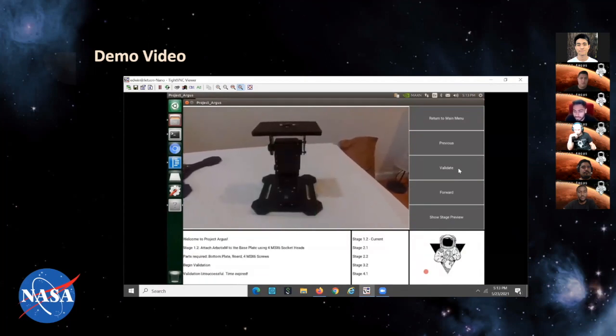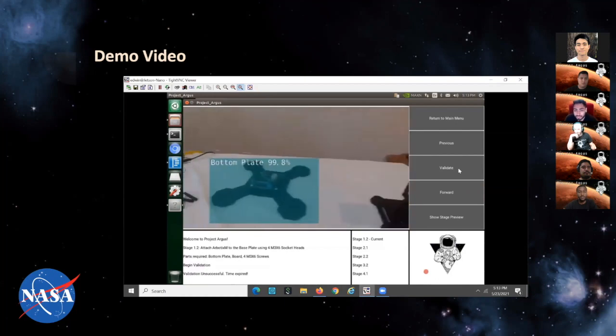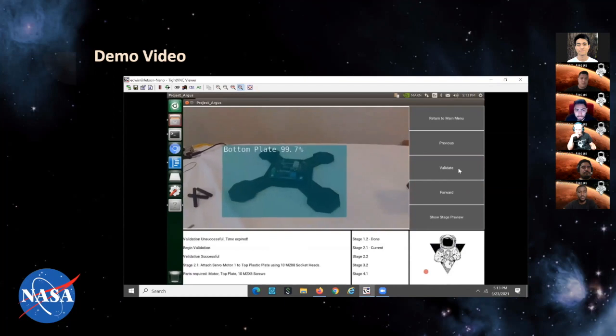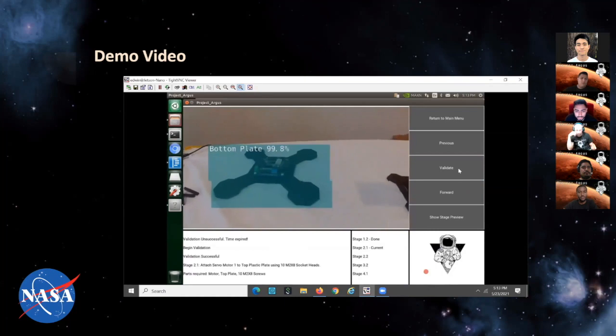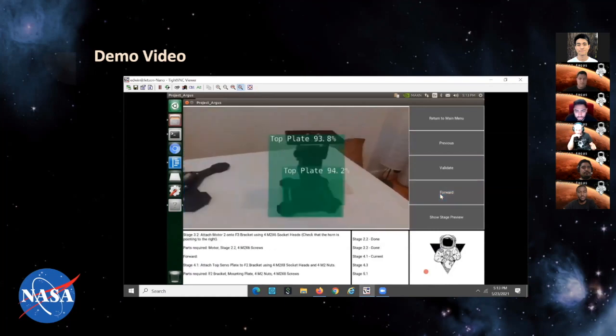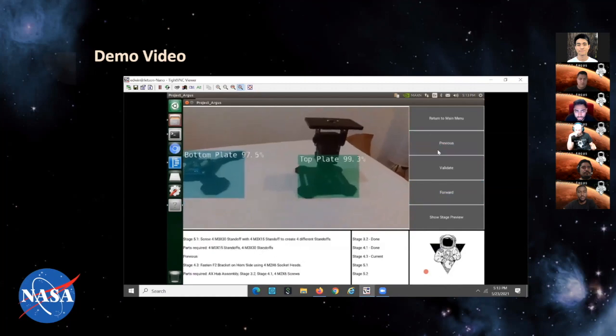As seen in our text output, the validation was unsuccessful. Let's validate it correctly now. So now we have correctly validated stage 1.2, and the procedure automatically moved on to stage 2.1. Now let's use the forward button to move to stage 4.3. We will misvalidate it and then correctly validate it as well.